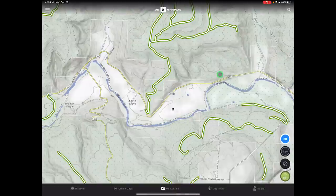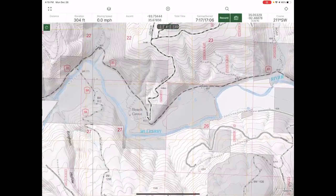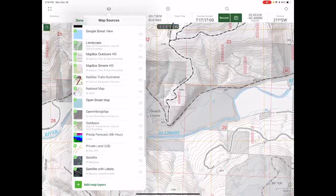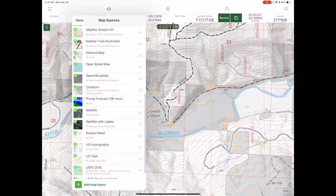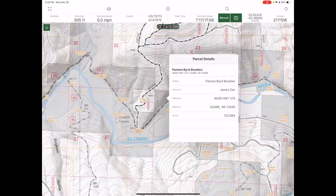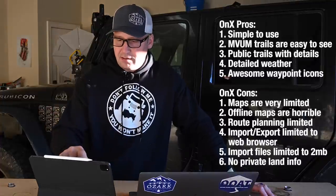If I switch over, where am I? Same area, there we go. If I switch over to Gaia and turn on the private lands, look, I can see that this all belongs to Pamela Bird Bolden, and I know their address, and I know there's a second owner, James Zinn. So I can find out this information if I need to contact a private landowner for whatever reason. And the fact that OnX doesn't have that feature in OnX Offroad that they do in OnX Hunt, I don't understand.